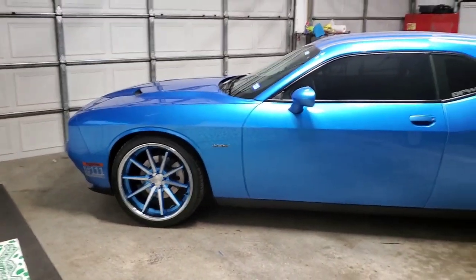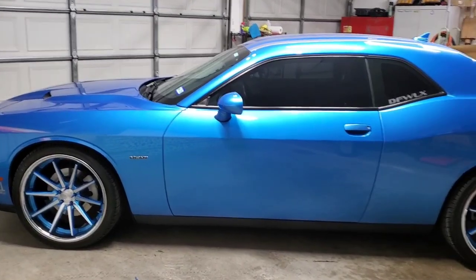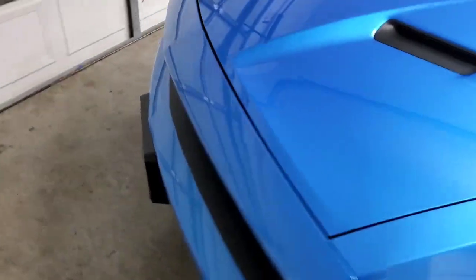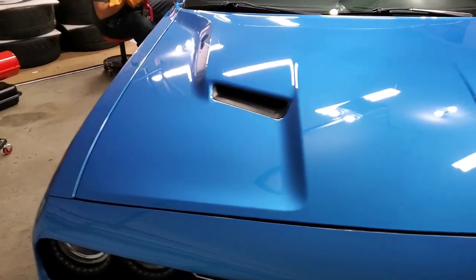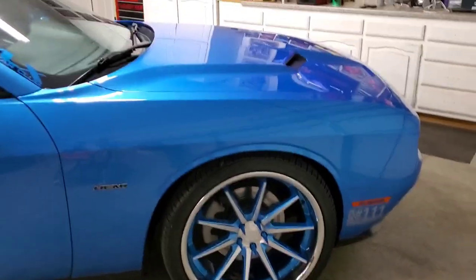Well, we got a B5 blue Challenger. Now this is going to be a fun one because there's a lot more real estate in different areas. So we'll figure this out. I've got a rough drawing of how I think I'm going to do this, but we're just gonna kind of wing it really, because that's what we did on my car and it ended up looking really good. I think the side we winged it looked better than the side we planned.